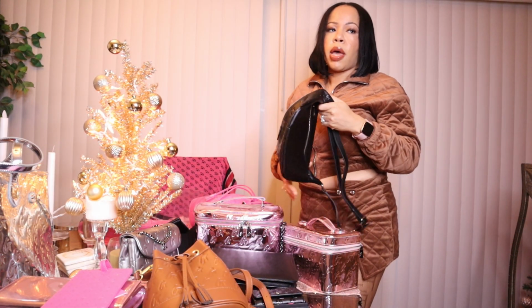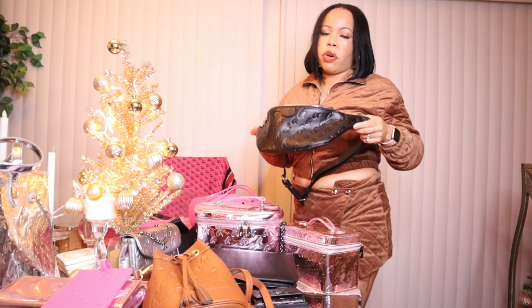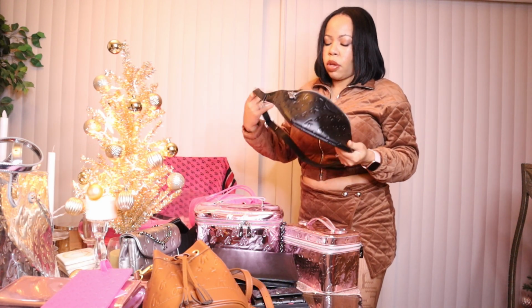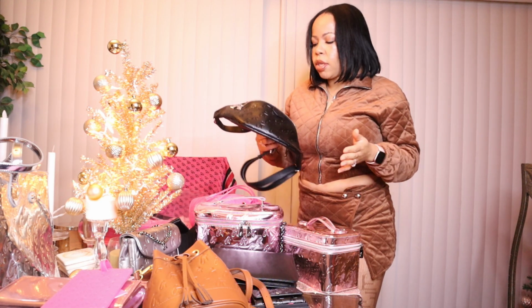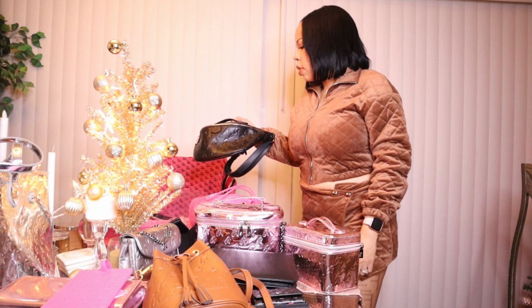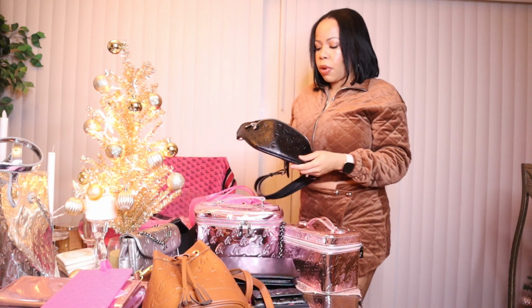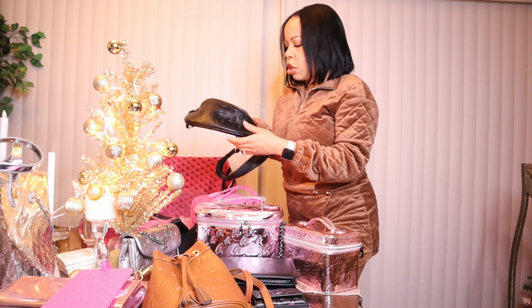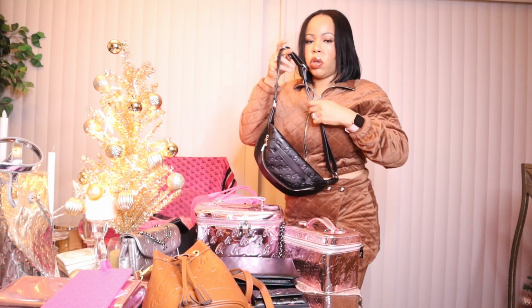Got the OG fanny pack. I believe the fanny pack is one of the very first items that the founder came out with. She's got a couple of different designs now, and I do want to say that this is the first item that I picked up from Glamaholic Lifestyle. And I keep everything in the dust bag, so I keep everything in good condition. This is like 2 years old. It still looks like new. It's really adjustable.